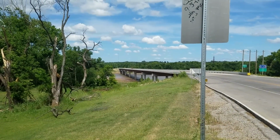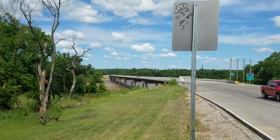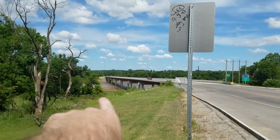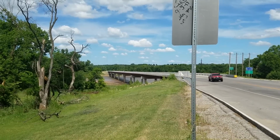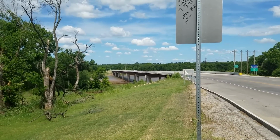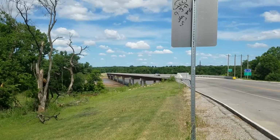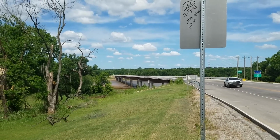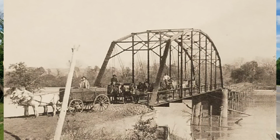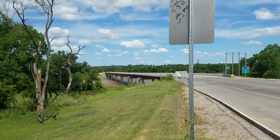Now this is a new bridge that's here. Originally, there was another bridge that went through here on this side. I was up in this area about 4 years ago, and there was an older bridge through here, and it was one of those almost metal suspension type bridges, and it was kind of scary to drive across because there was actually chunks missing and looked like it could fall in the river at any time.